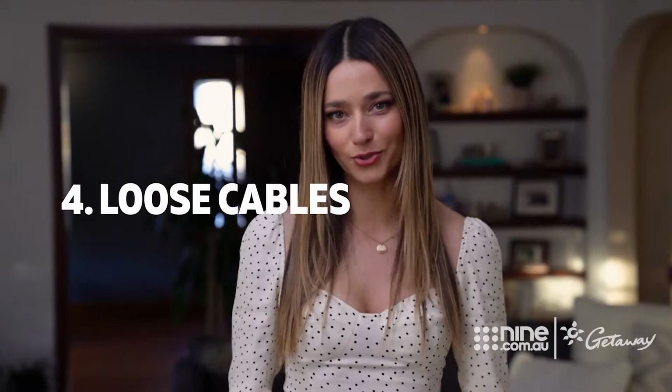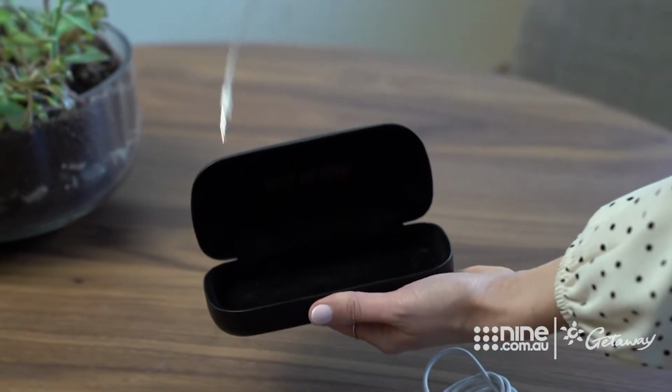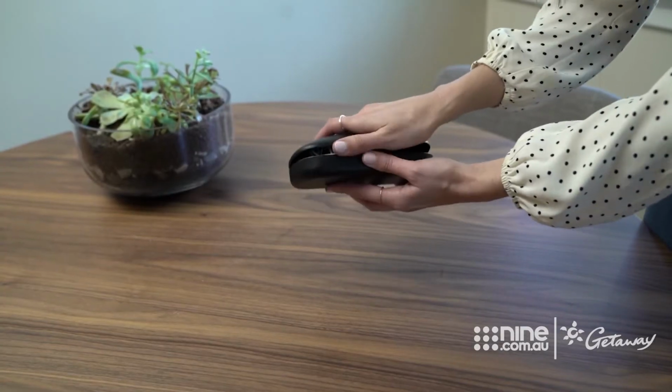At number 4, loose cables. Store your headphones, cables and cords in an old sunglass case and keep everything in the same place.